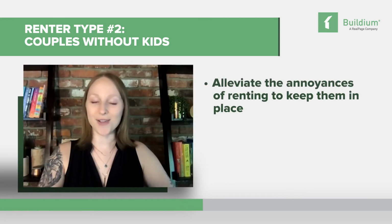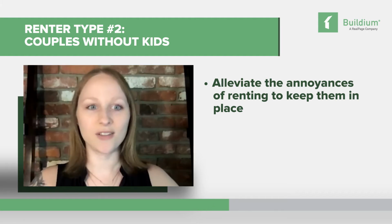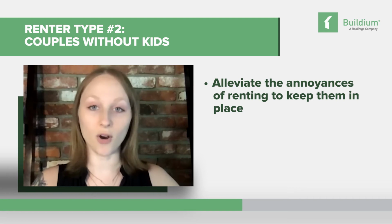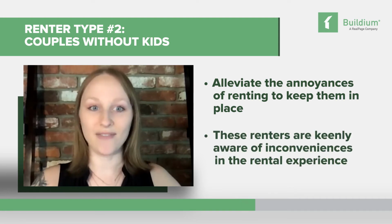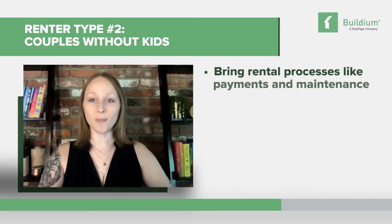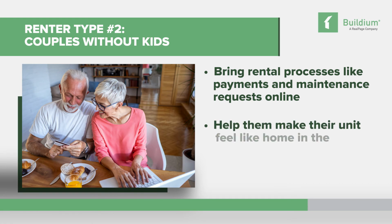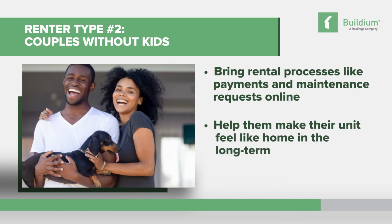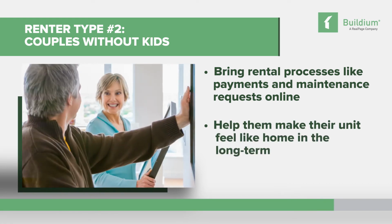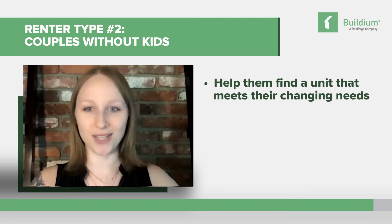So what can you do to attract and retain this group of renters? Put some thought into how you can alleviate the annoyances of renting to keep them satisfied. Whether they're saving up for their first home or have owned a home in the past, renters in this demographic are keenly aware of any inconveniences in their rental experience. Start by bringing rental processes online, like rent payments and maintenance requests. Consider letting them adopt a pet or personalize their rental to help them think of it as their home in the long term. And when it's time for a new baby or an aging relative to join their family, help them move to a unit that meets their changing needs so you don't lose their business.